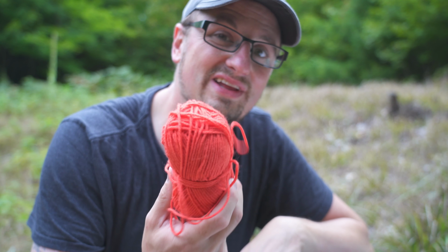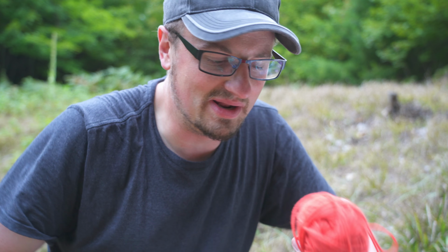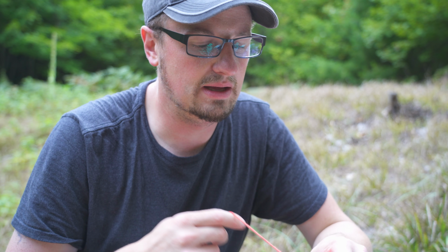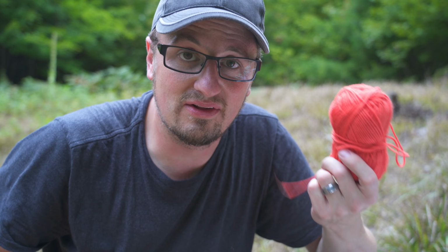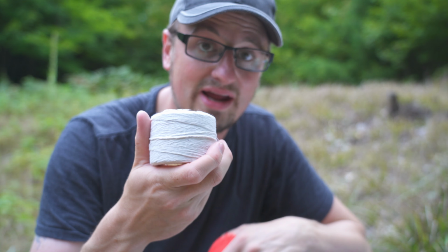So they also had some acrylic yarn, and I'm not gonna knit a sweater or anything out here, but I mean, it's brightly colored. You could use it to mark a trail. You can use it to lash with. It's a little bit stronger than the cotton twine, actually.